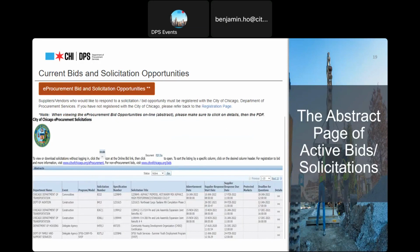bidders to reply to. So here you want to notice that on the left, there's department name, which shows you what is the department, the city department that's looking for these goods or services. Event is misnamed, but it will show you what kind of purchase this is. Is this for commodities, construction, delegate agencies? So delegate agencies would be for social services, and those are actually not bid by Department of Procurement Services, but a multitude of different departments such as Family and Support Services, Cultural Affairs and Special Events, etc. Program model is useful if you are bidding on a delegate agency contract.